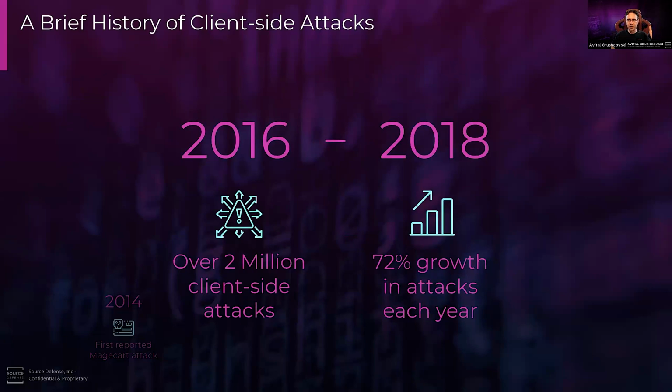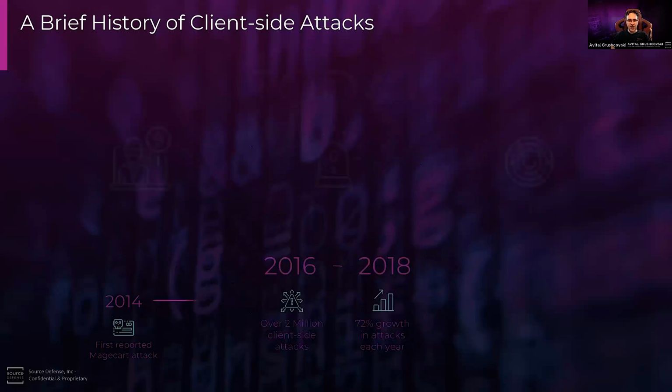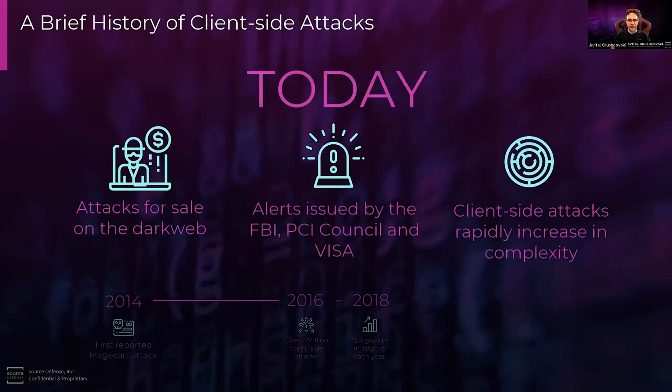And ever since, we've seen it growing constantly, going up to a staggering 72% growth in attacks from one year to the other. Today this is a completely monetized attack vector. You can actually buy e-skimming code or formjacking code. There are a lot of names for this attack vector. They're all new names for an old attack vector, which is XSS or client-side scripts. You can buy e-skimming code for as little as $250 on the dark web today, and you can even get it with 24/7 support. This is just how commercialized this is.